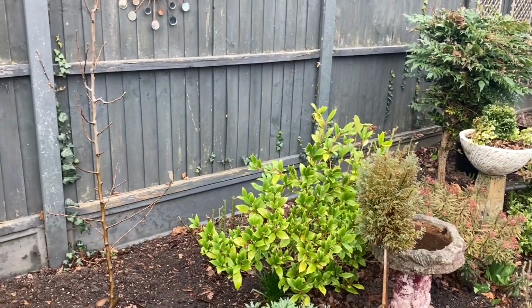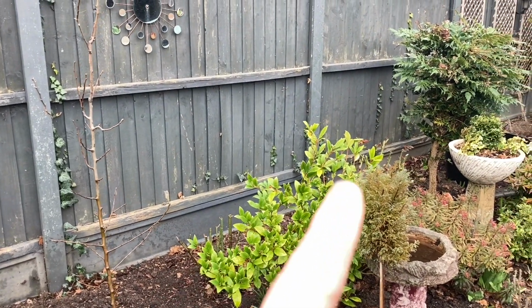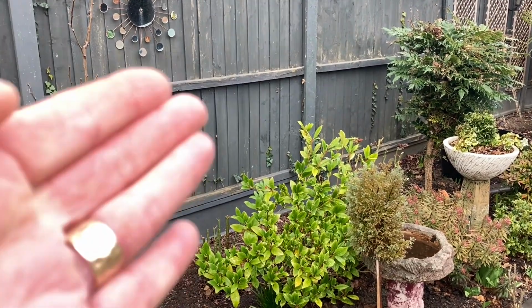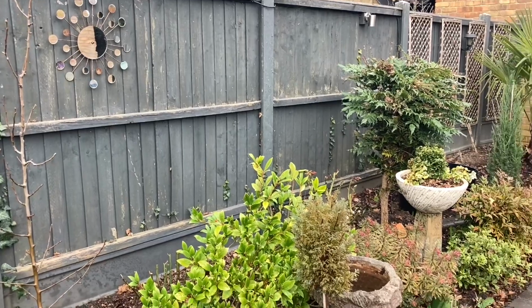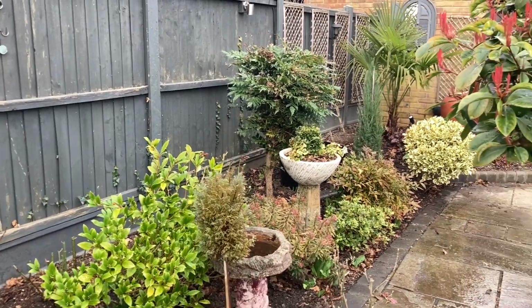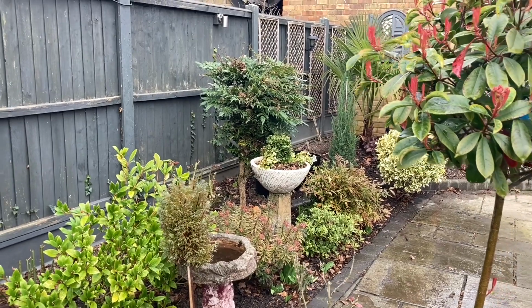Oh, the David Austin rose has been moved to here. So I actually cut this down a little bit just so that it's got a bit of light. That will get so tall, so I think that will be happy there. I also moved, can you see the pedestal? That's been moved over to here.